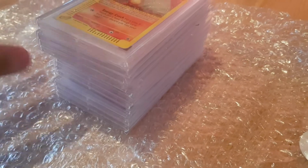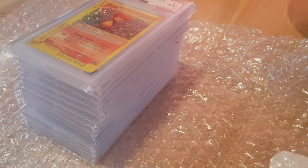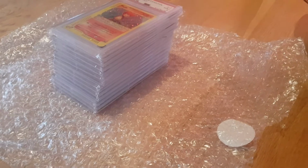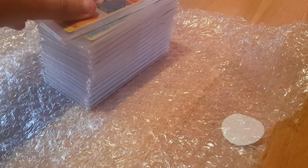They're better than I expected anyway. How many have we got here? 1, 2, 3, 4, 5, 6, 7, 8. I think about 15 cards. But yeah, we'll just go through them anyway, because as I say, most of these will be up for sale, so that's probably another reason why I'm videoing it as well, just so you can see the cards are fresh back from PSA if you wanted to buy any, etc.